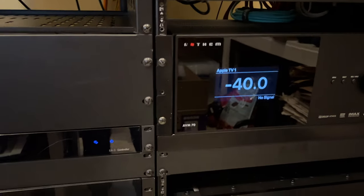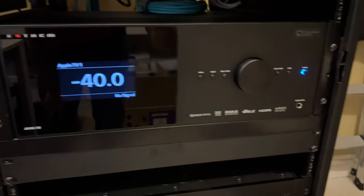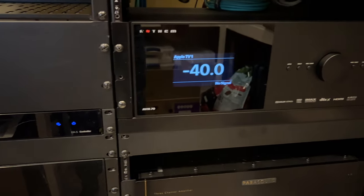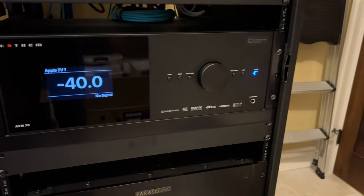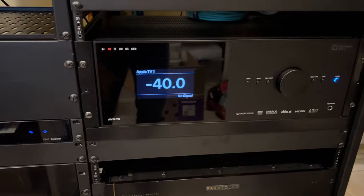So if you're curious how the Anthem rack mount fits in AVM 70, there you go. There's the two ears on either side, and then the chin piece. It makes it a full 4U height. Otherwise, it's kind of like a 3.5 on its own. I was able to finagle that thing in there all by myself, thankfully without dropping or breaking it.